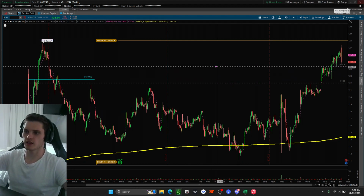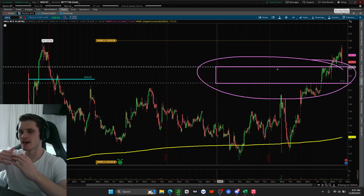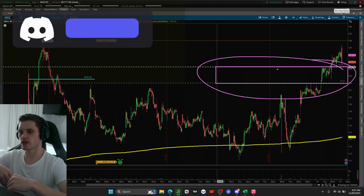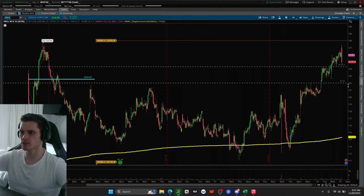But the thing to consider is if we're coming into earnings and we're near fair value, the reactions are normally quite small. And the reason for that is, again, you're not overextended in either direction, so you don't expect a huge correction to happen. So we are at fair value, so not expecting a massive move, but we will go over the key support and resistances.